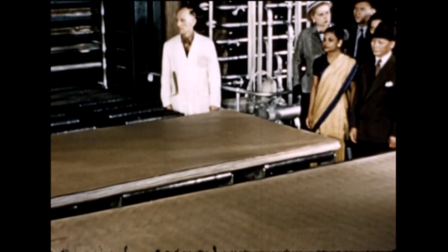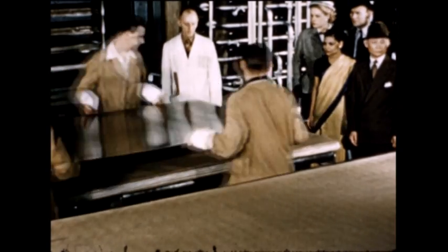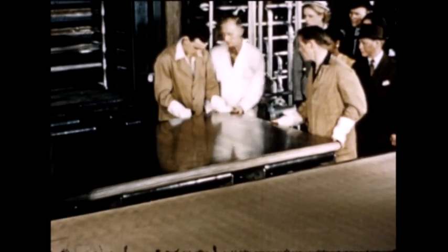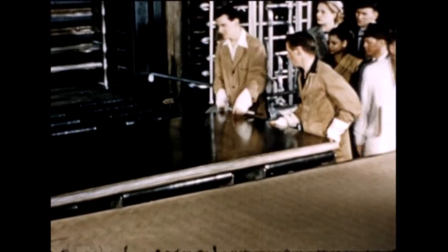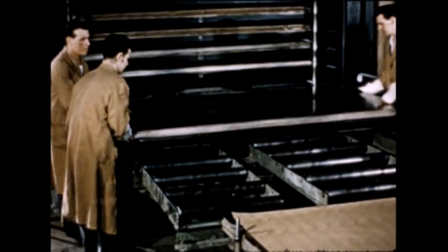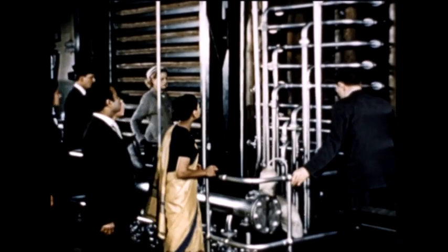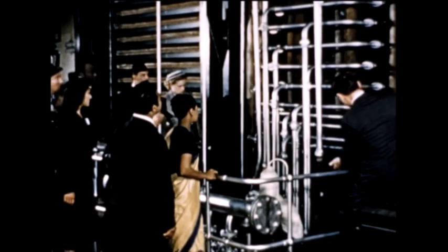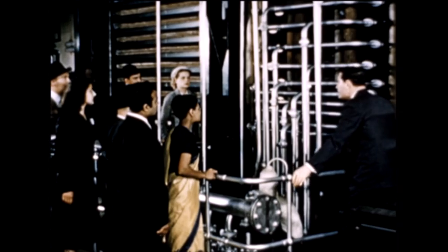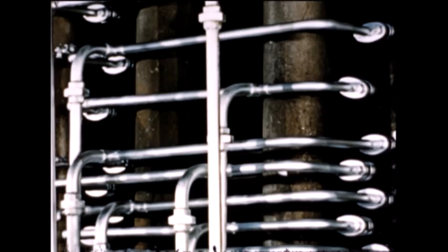Then the stack is sandwiched between steel plates and thrust into the maw of a waiting press. The gigantic press is full. Formica is waiting to be born. Gently, the great multiple jaws close in a vice-like grip. Heat and tremendous pressure are applied, and the miraculous change begins, controlled continuously by skilled hands and sensitive instruments. The moment comes when Formica is revealed.